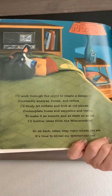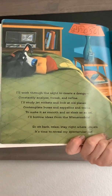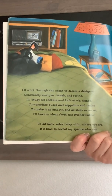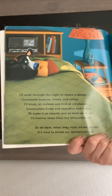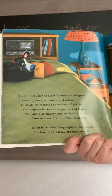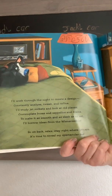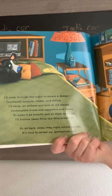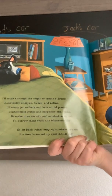I'll work through the night to create a design, constantly analyze, tweak, and refine. I'll study jet rockets and look at old planes, contemplate buses and zeppelins and trains. To make it as smooth and as sleek as an eel, I'll borrow ideas from the Wienermobile. So sit back, relax, stay where you are. It's time to reveal my spectacular car.